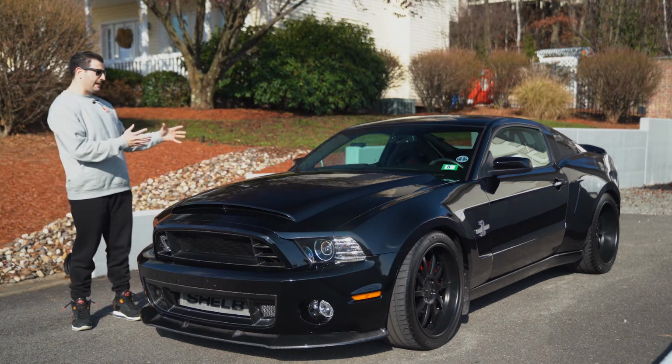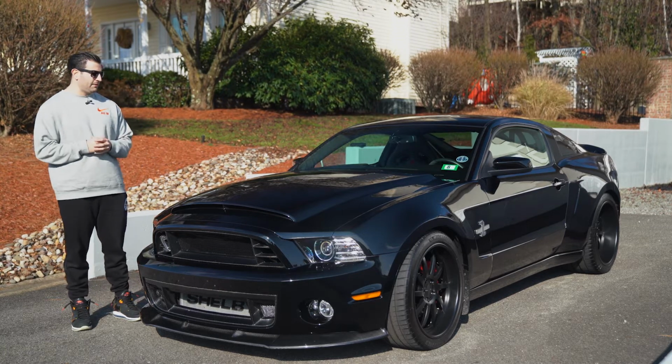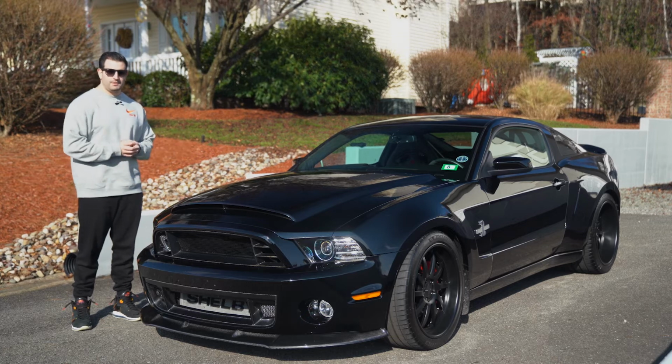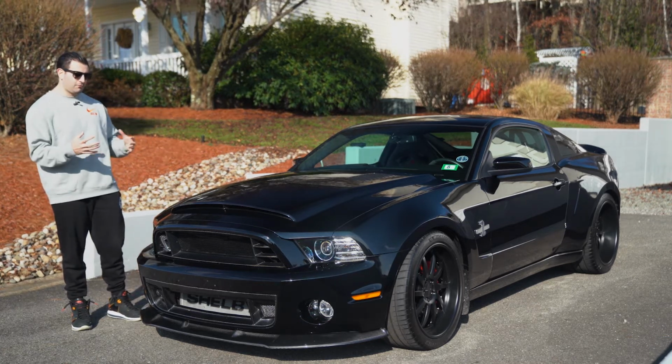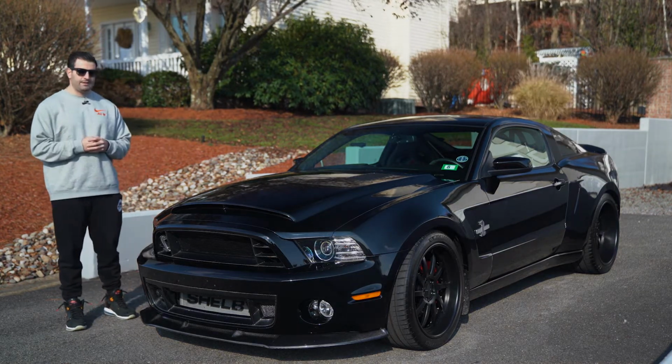Yes, once again, we have for you guys a 2013 Super Snake wide body. I think a lot of people are thinking, how rare are these cars when you guys have had so many of them? But it's not really the case. These cars are rare. This one, really one of the better specs we've had in recent memory.